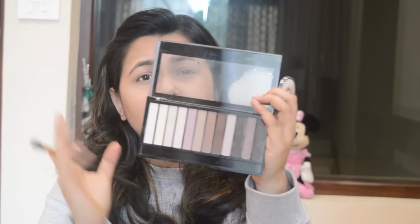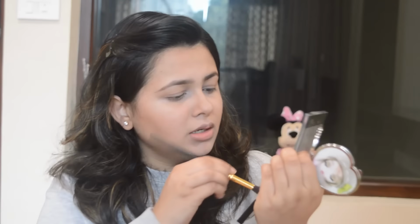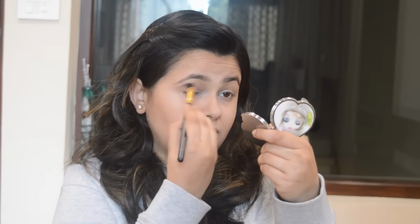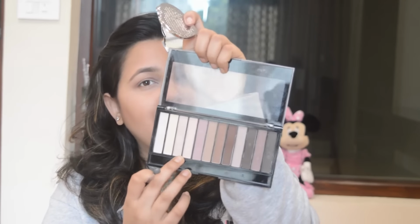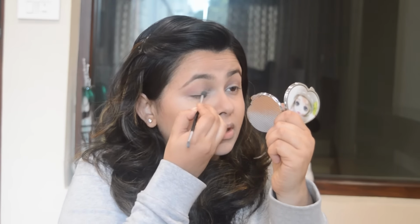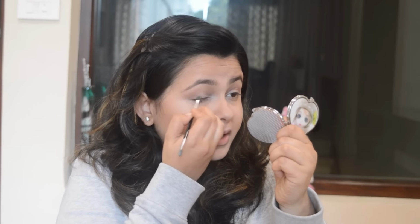Now coming to my eyes, I'm again using these shades, like this pink tone shades. These are again mattes to create a transition color. I'm taking this lighter shade, this one from this palette, and applying it all over my lid area. See, you can do so much from a single palette. It's just about whatever you have, just work with it. You can create multiple looks. You just have fun with makeup. There are no rules for it as such.